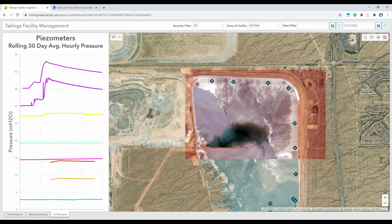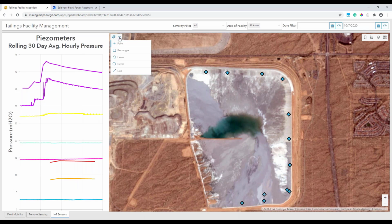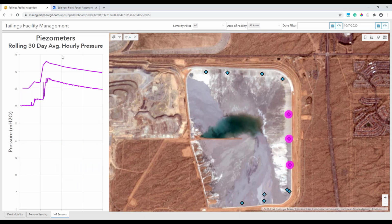Here, each of these symbols indicates a location where we have a piezometer. I'm able to interactively select sensors, such as these three up on the right, and it filters charts on the left, which show me the rolling 30-day average for hourly pressures coming from these sensors. We can use this to understand, from a water management perspective, water levels within the dam. So between remote sensing and IoT sensors, you can create a very comprehensive dashboard for remotely monitoring any facility. And all of these data sources are inherently geospatial and quickly visualized in a dashboard such as this.